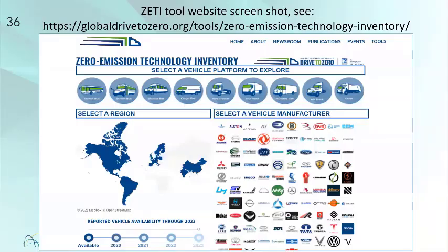Here, the ZETI tool. Both of them have a lot of really good information about the types of vehicles that are out there, a little bit about some pluses and minuses, but this will really help you just to get an idea of, this might be a vehicle that works for me. So as I've been saying, just to get you used to this stuff, you'll be hearing more about it, but these are tools that you're probably going to want to keep in your tool belt. All right, next slide, Tommy.